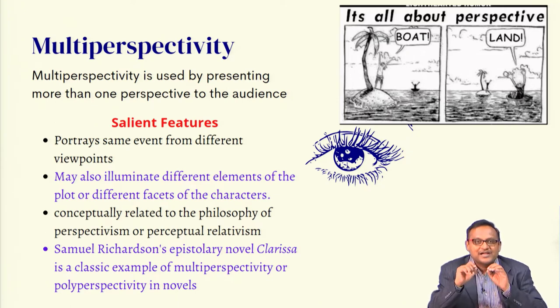In fact, in order to bring out different facets of the same character, let's say for instance, here is a protagonist and he has certain complex characteristic traits. So how does a friend of the protagonist describe the protagonist? How does the enemy of the protagonist describe the protagonist? How does an acquaintance of the protagonist describe the protagonist? All these perspectives complement each other, and when we read them together, we get a complete picture of the character we are reading.